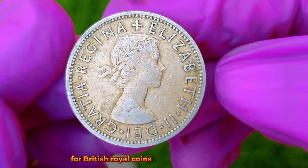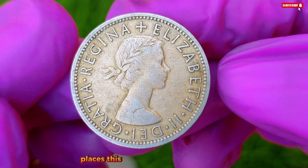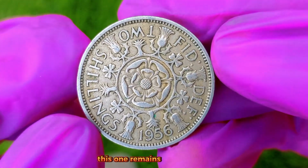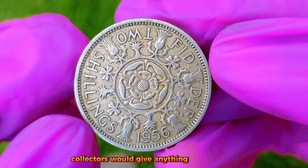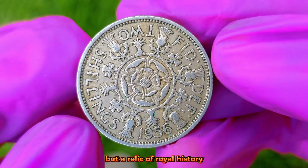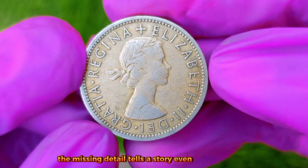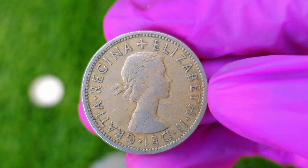The market for British royal coins is fiercely competitive, and rarity is king. The absence of Brit Omne places this shilling in a class of its own, not just rare, but nearly mythical. While other coins rise and fall with trends, this one remains untouchable, a silent sentinel of numismatic excellence. Collectors would give anything to possess it, and rightly so, for it is not merely a collector's piece, but a relic of royal history, a fragment of a bygone era where every detail told a story. In this case, the missing detail tells a story even more powerful. A story of mystery, exclusivity, and treasure.